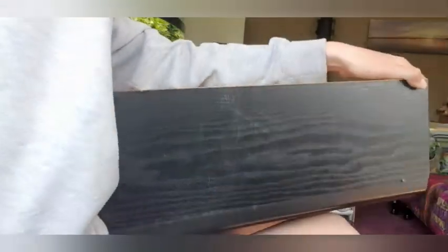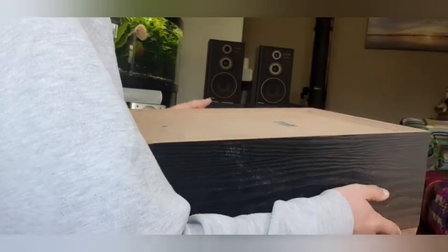Like I said, these are the Sony SS-D22s speaker system, rated at 6 ohms. Now I got these off Marketplace, around $100. My word, they sound really good. Oh boy.